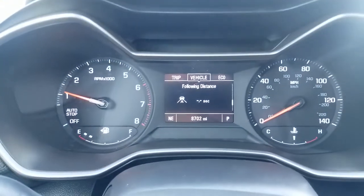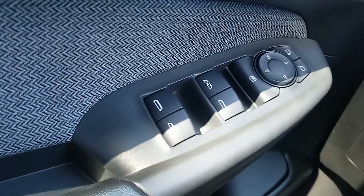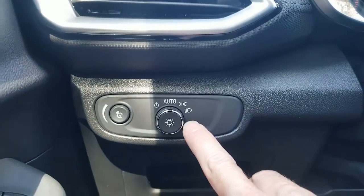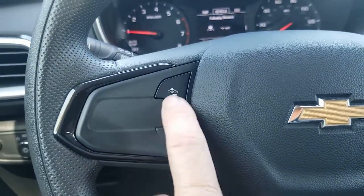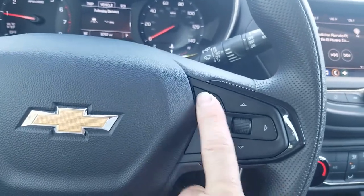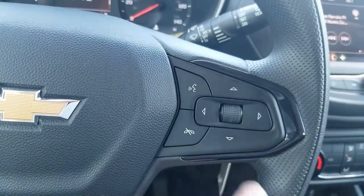Beautiful. It has an information center there in the middle. We'll take a look at that in a moment, but let's go ahead and take a look at some of the other features on it first. So we got power windows, power mirrors. Very nice. Power locks, automatic lights. Very nice there. It's got the collision assist in the front. So if you get too close to a car, it'll brake for you automatically. That's a nice feature. This is for you can speak your commands, Bluetooth.